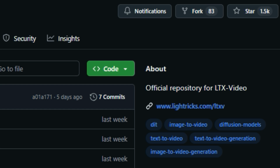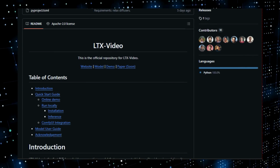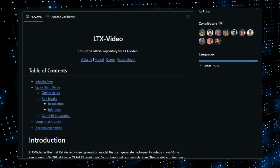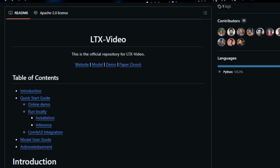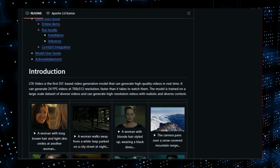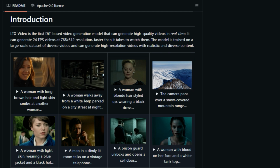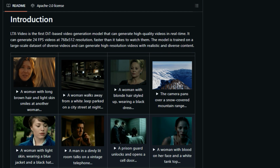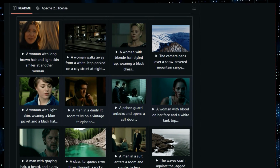This model was trained on a massive dataset of diverse videos, enabling it to produce high-resolution videos with incredibly realistic and varied content. What makes LTX-Video truly unique is its ability to generate videos from both text and image prompts. You can use a detailed text description, like a movie script, or an existing image to inspire the video creation. The developers encourage users to focus on crafting prompts that are rich in detail and chronology. Think like a cinematographer, outlining specific movements, appearances, camera angles, and environmental elements, all within a single, descriptive paragraph.